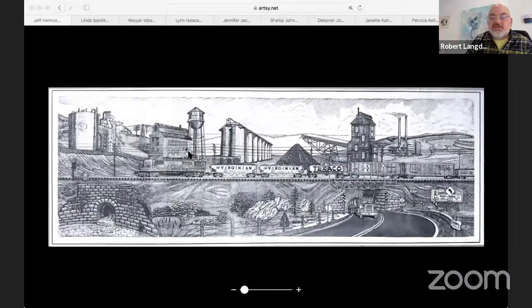I've always been intrigued by industrial landscapes. The pen and ink lends itself to the corroded image, yet there is a beauty in the rusty scene. This work took 2.5 months to complete, all drawn by hand. The frame is also made by the artist. So this is Jeff Helmuth.